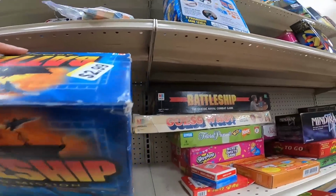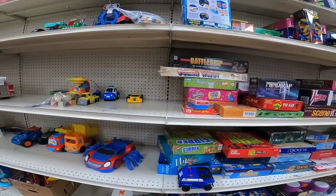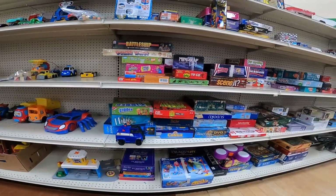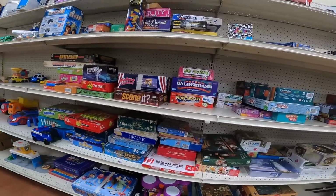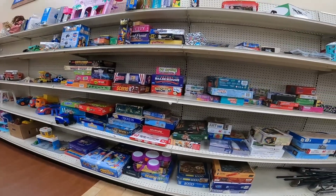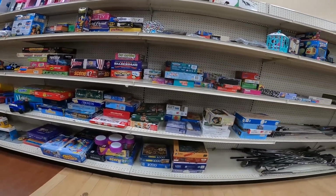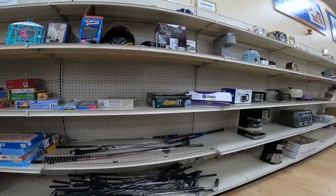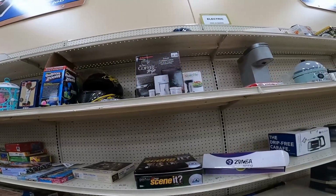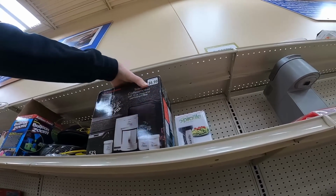There's a battleship, electronic one. I've sold this a few times before on Amazon. Sold one a couple months ago, got about $50, $60 for it, if I remember correctly. It's about $2.99. We'll take a shot on it. Lots of board games and puzzles, and I don't see anything else I want to purchase. Lots of golf clubs. I do go through golf clubs every now and then if I see new ones come out, but they're usually picked over.